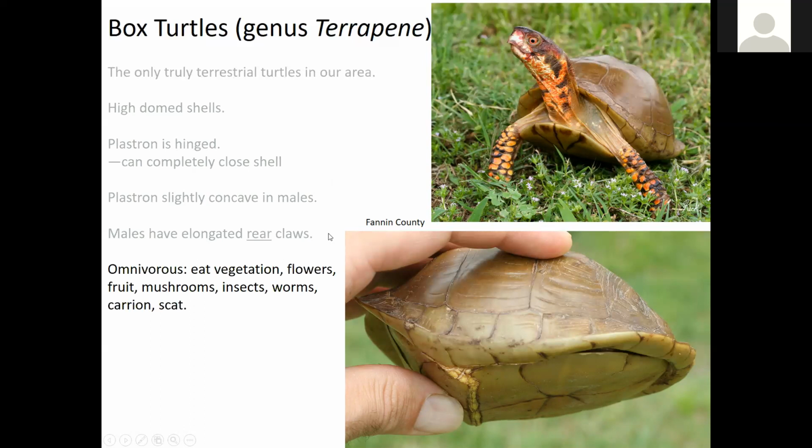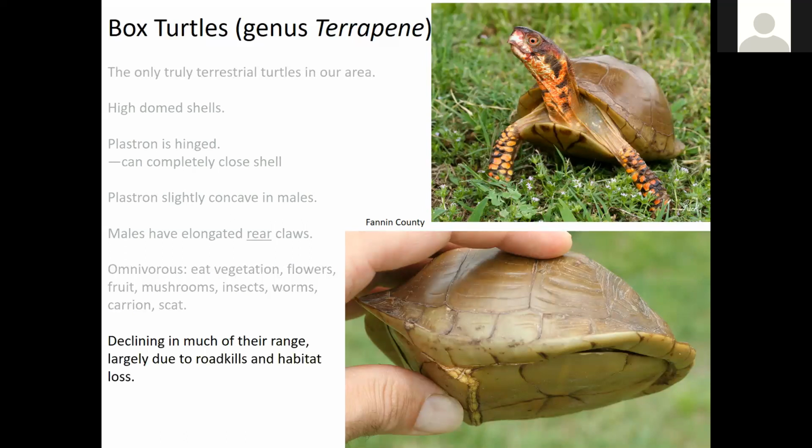These things are omnivorous. They'll eat just about anything. Okay, they eat a lot of vegetation for sure, a lot of flowers. They'll certainly eat fruit. Mushrooms. I've heard stories of people getting very sick from eating these things when the turtles had eaten poisonous mushrooms. They'll even eat, I've seen them eating scat. So they'll eat a lot of things.